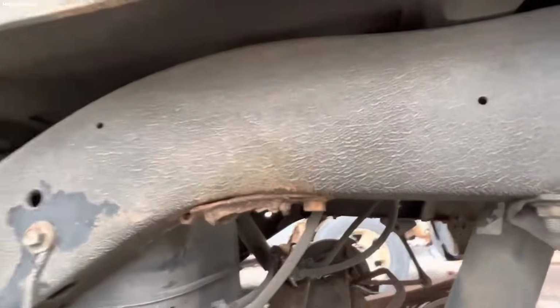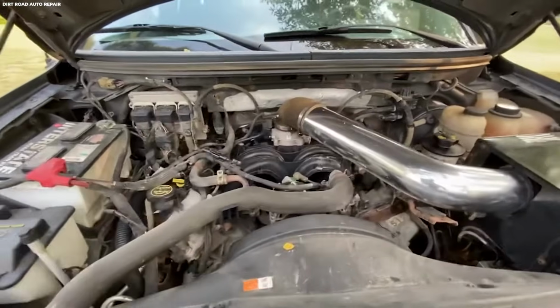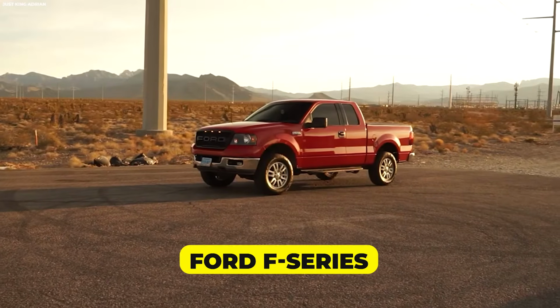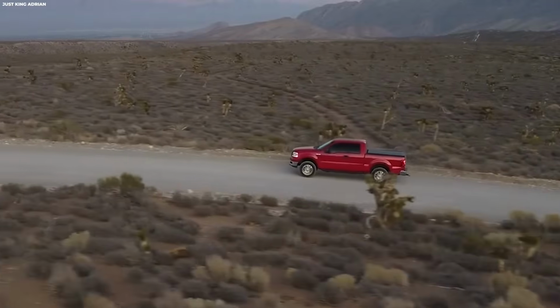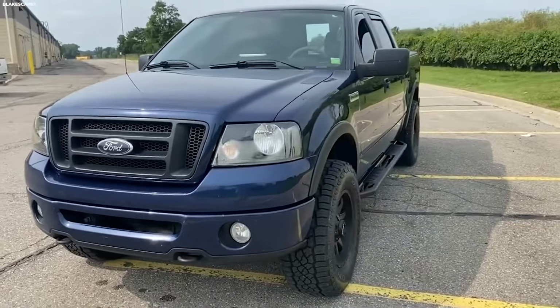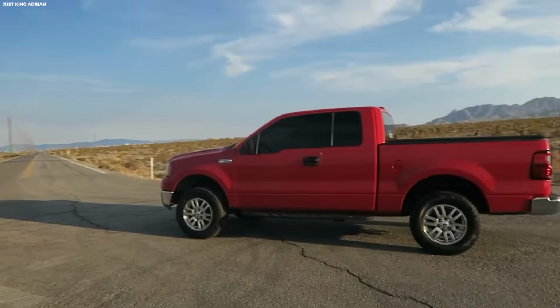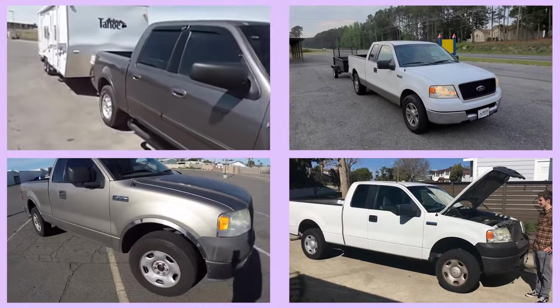And while the Dakota rusted away, the next truck on our list came from America's best-selling nameplate, but carried one of the most infamous engines in pickup history. Number 7. Ford F-150, 2004 to 2008, 5.4-liter Triton. The Ford F-Series has been America's best-selling vehicle for over 40 years. But even the king of trucks had a dark chapter, and it came in the form of the 5.4-liter Triton V8, used in the 2004 to 2008 F-150. On paper, it looked strong, offering plenty of towing power. In practice, it became one of the most feared engines Ford ever built.